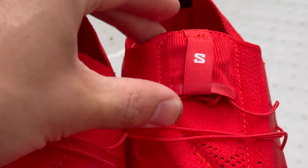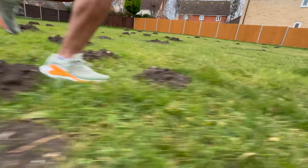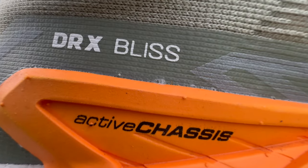I think that if you're looking for this shoe for performance, definitely go true to size. The comfort is fantastic, real dialed in. I've tried out quite a lot of Salomon shoes now. The DRX Bliss, for example, I felt was quite tight around my foot, where this just feels, and that sock-like texture of the upper fits like a glove.